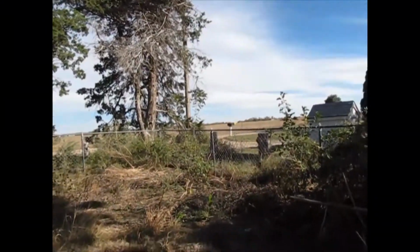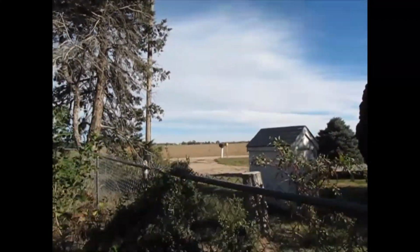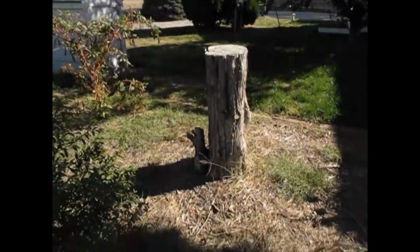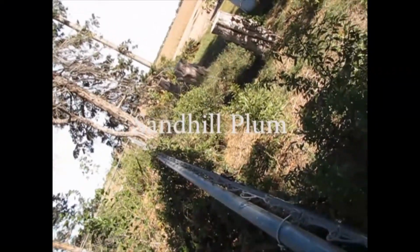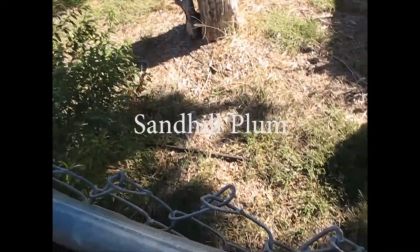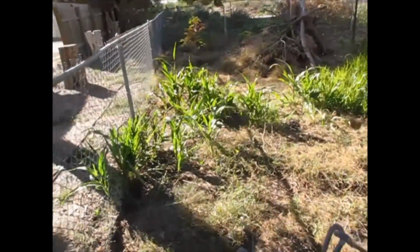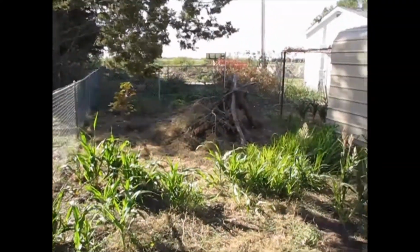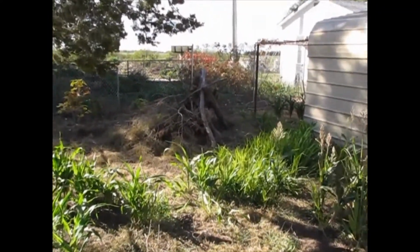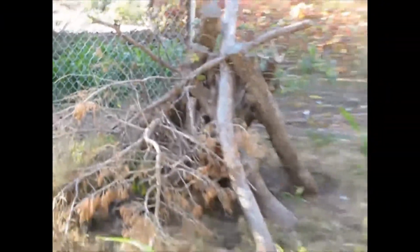Like it to grow anywhere it wants. On this side of the fence is the sand cherries that will grow through the fence here. And this is the far east paddock. This is a shelter area for them, hang out under.